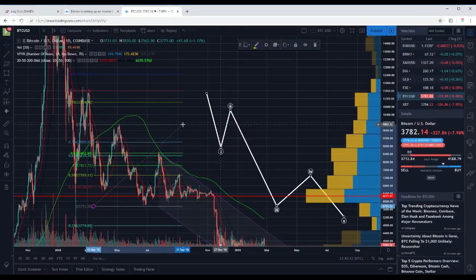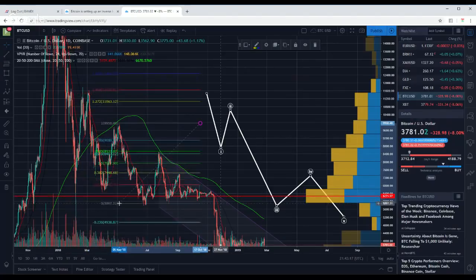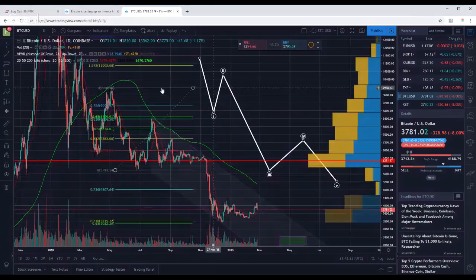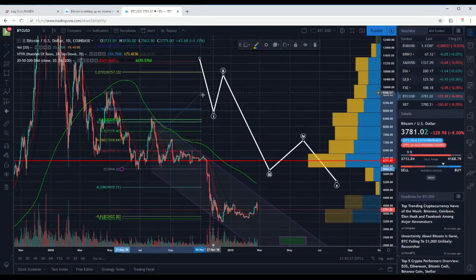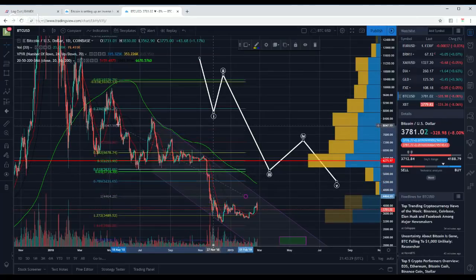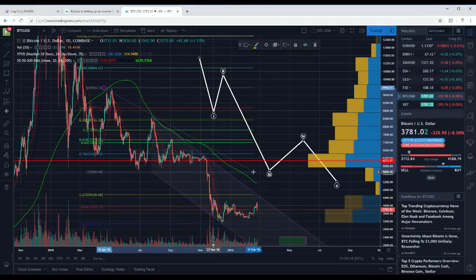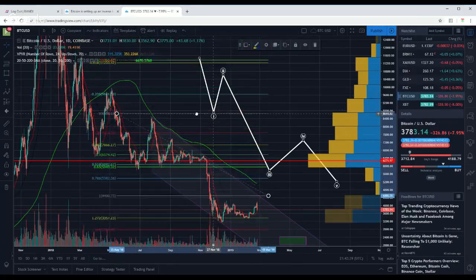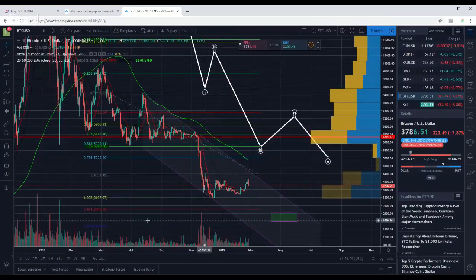Okay, so you have this here, which is the proposed A, and then you would move this down to the B. Hold on a second. Move this here. Okay, we would have this here, and then this would be the B. So interestingly, this is prime location for a C to finish.